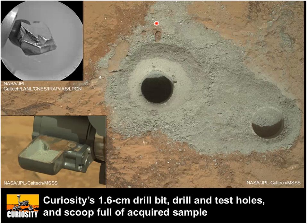Here's an image of the drill site. And what we were really interested in when we saw this picture was that the sediments that are buried aren't red. They're actually gray, indicating that these sediments were not very oxidized. And the image on the left shows you what that drill looks like, and here you can see that sample in the scoop before it was delivered to CheMin and SAM inside the rover.